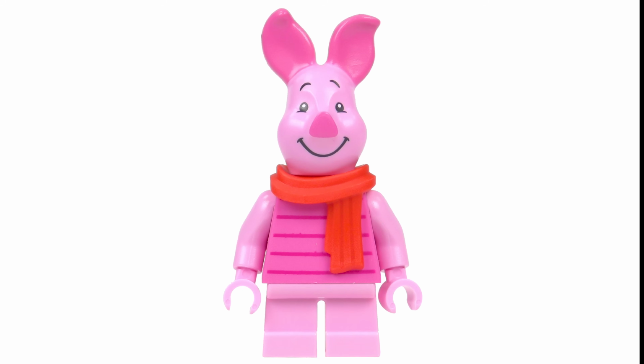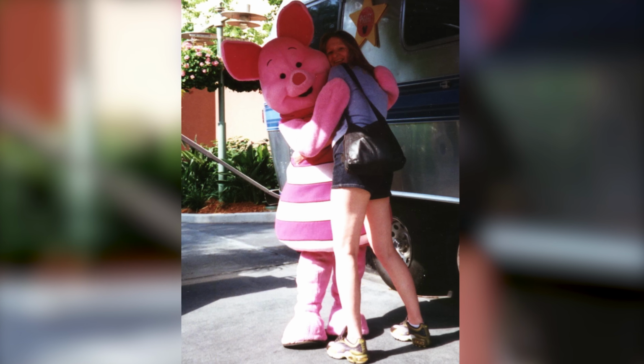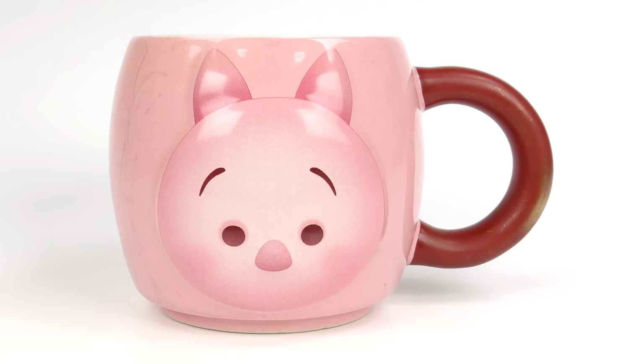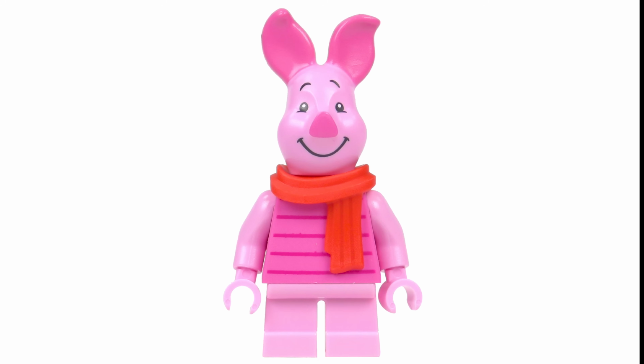Piglet is Mrs H's absolutely favourite Disney character. She went absolutely nuts when she actually met him in person back in the year 2000. She loves Piglet so much that she even has a Piglet mug. But I digress. Just like Pooh Bear and Tigger, this is a smashing little minifigure.